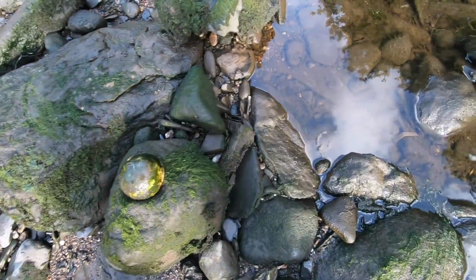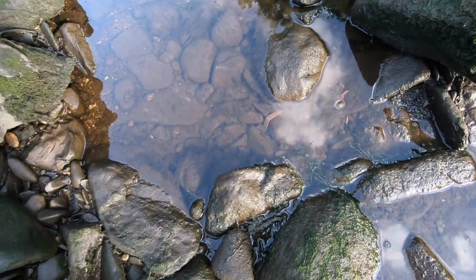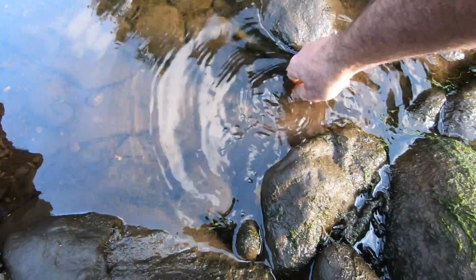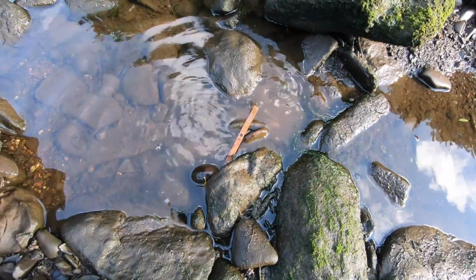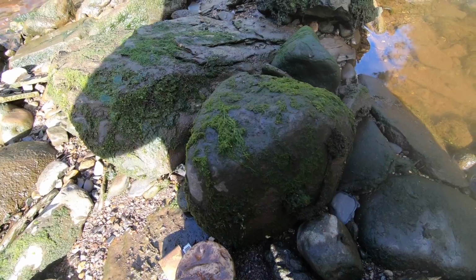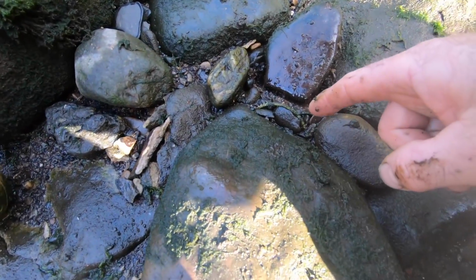I'm going to take a picture of that for you, and I looked over here and there's something right there too. Look. I stuck my phone in the water. I don't want to do that. Yeah, I think we'll leave that one too. Just took some pictures of some stuff on this rock for you, and I looked down. Looky, I wonder what that is.